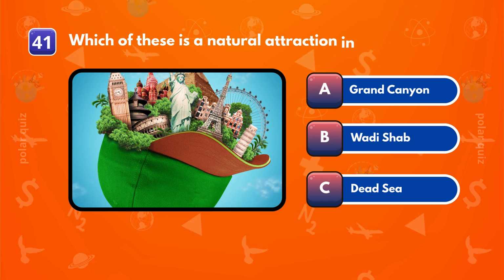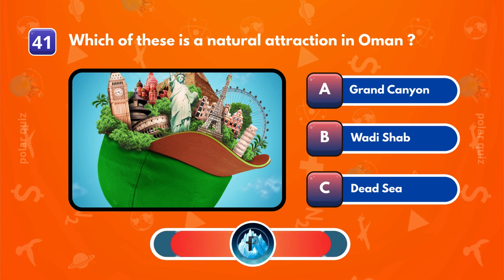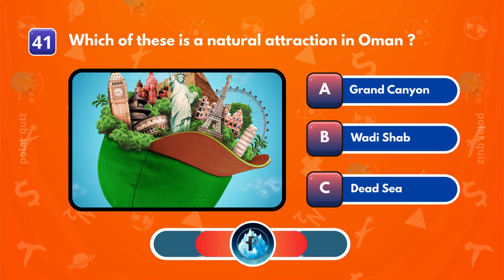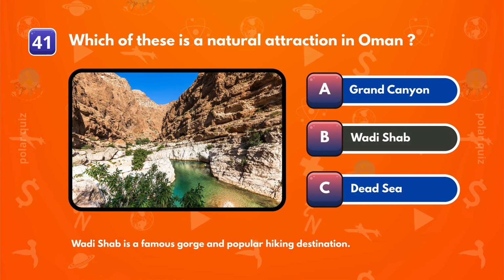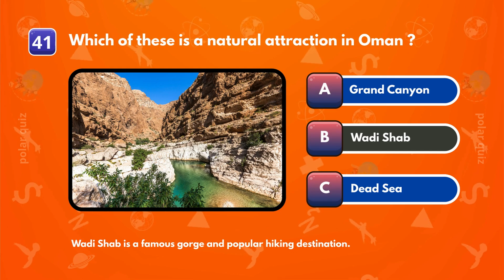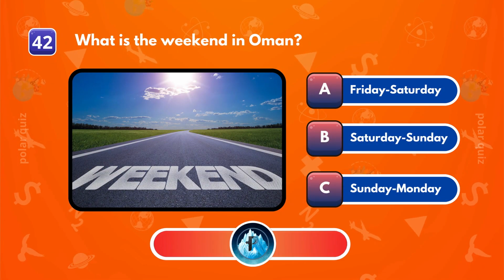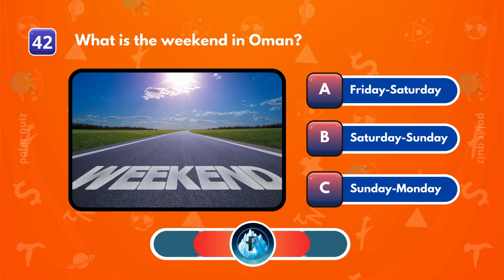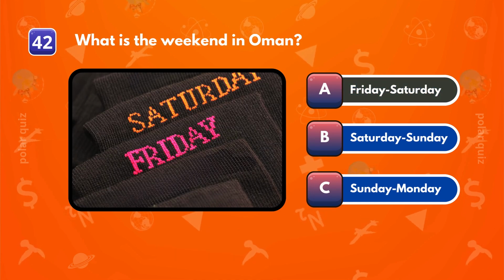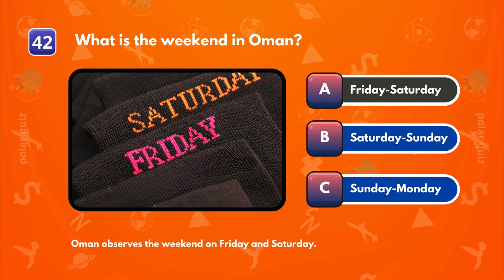Which of these is a natural attraction in Oman? Wadi Shab. Wadi Shab is a famous gorge and popular hiking destination. What is the weekend in Oman? Friday through Saturday. Oman observes the weekend on Friday and Saturday.